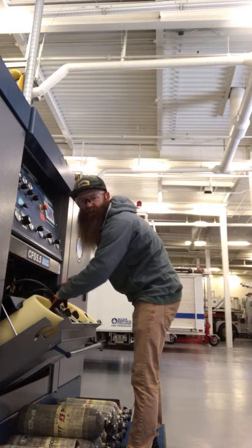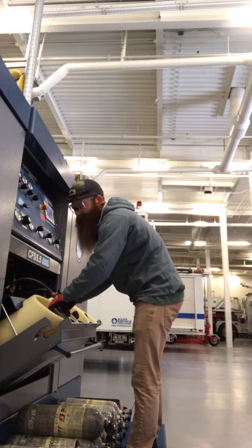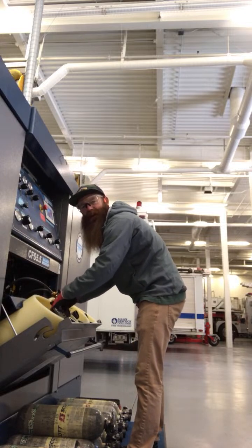So we can do about 3 bottles at a time. It takes about 7 to 14 minutes depending on how low it is.